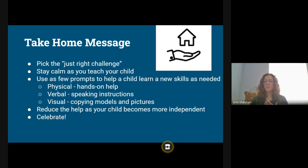So using as few prompts as the child learns the new skill, and then going up through those prompts. Our most intensive, intrusive are our physical hands-on help. We want to wean off those as soon as we can. Then we go to verbal, which is speaking instructions, and we want to use those a little sparingly. And then visuals is our safe bet. Even as adults, we continue to use visuals because we can do them independently. And we can teach our kids how to access some visual cues independently.